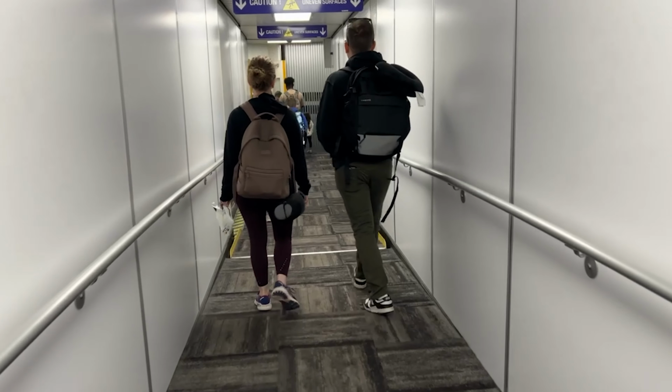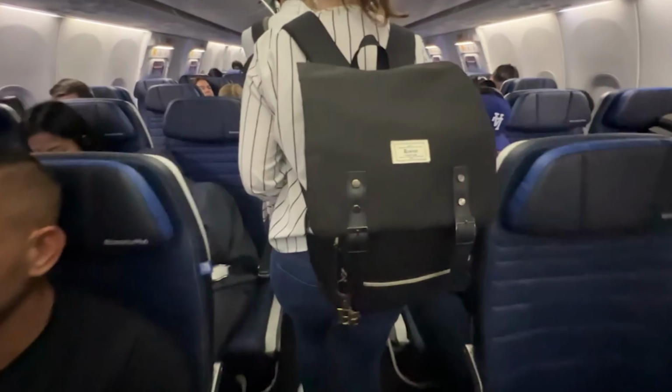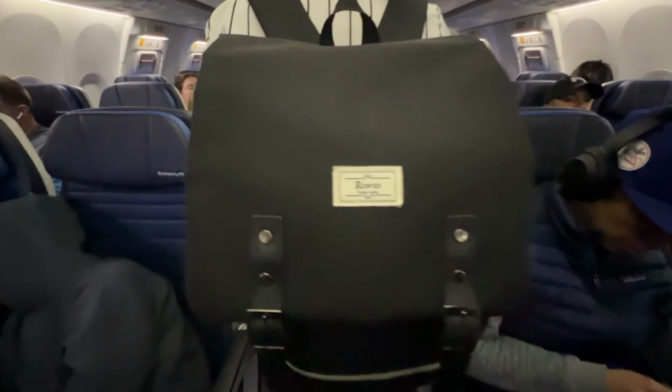The pilots were really kind, and they let me into the cockpit to have a look. I left the cockpit to let the pilots finish their preparation for the flight.